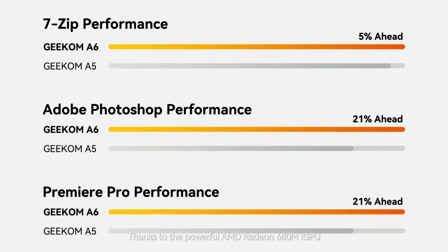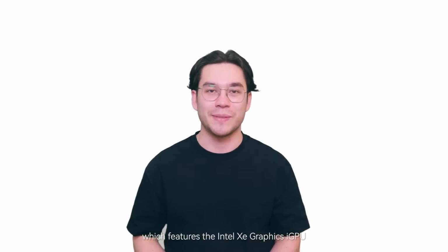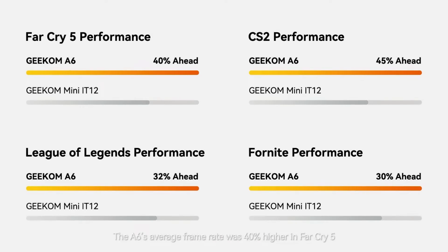Thanks to the powerful AMD Radeon 680M iGPU, the A6 was way ahead of the Mini IT12 Mini PC, which features the Intel Xe graphics iGPU. In various gaming tests, the A6's average frame rate was 40% higher in Far Cry 5, 25% higher in CS2, 45% higher in League of Legends, and 32% higher in Fortnite.